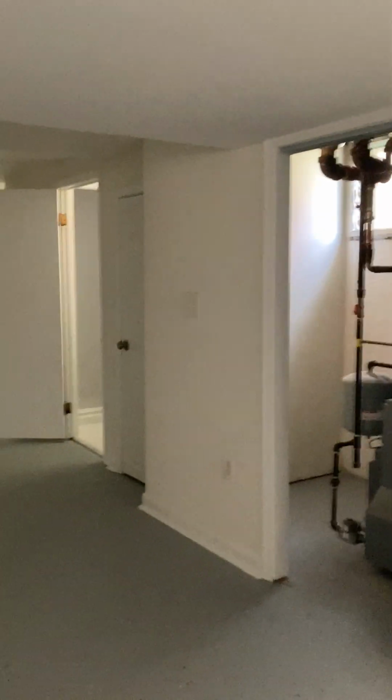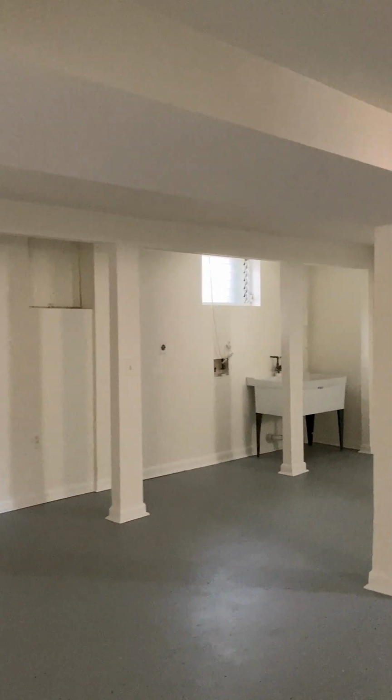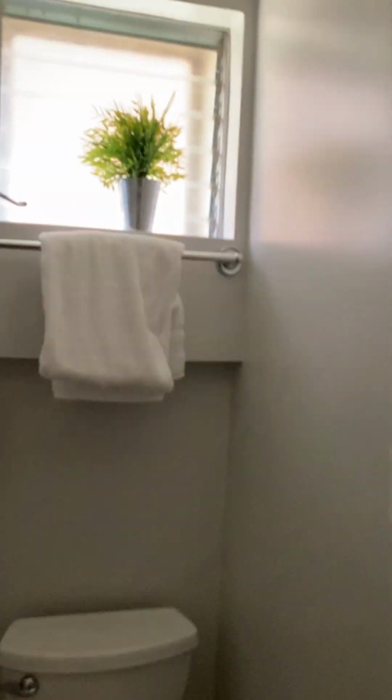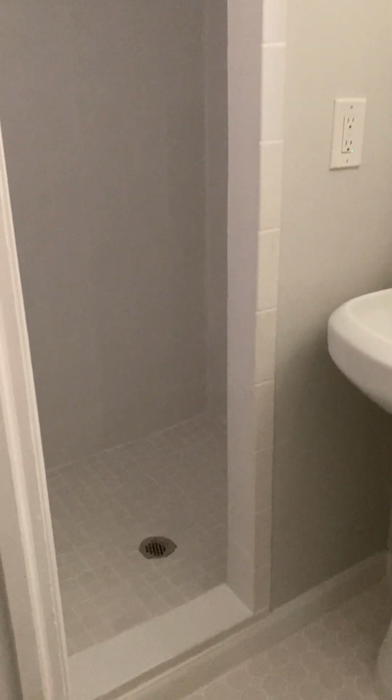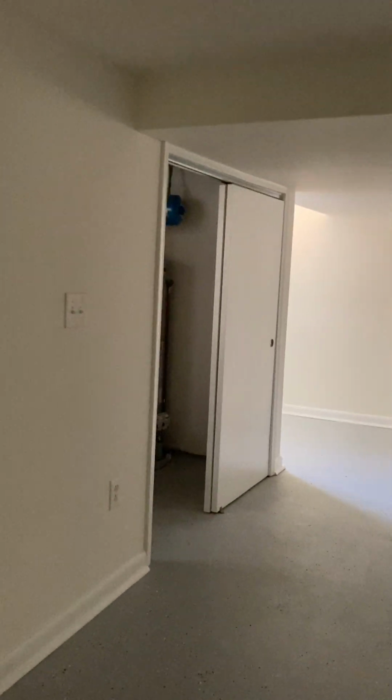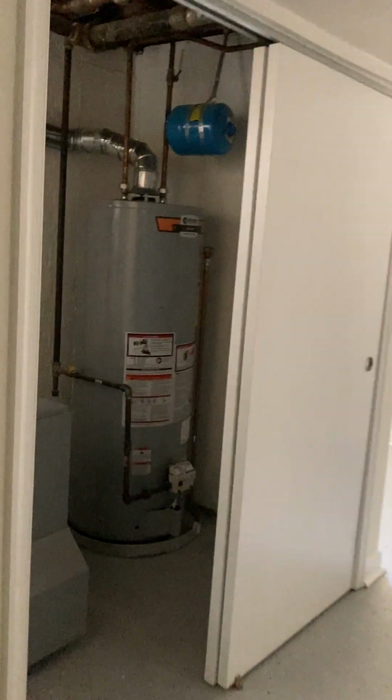There's no washer dryer included with this property. It would be right there with the wash sink. There is a finished bathroom down here. This is the exterior door. So it only has entrance from the back, which is pretty normal in houses in this location.